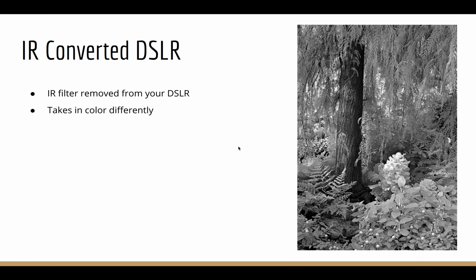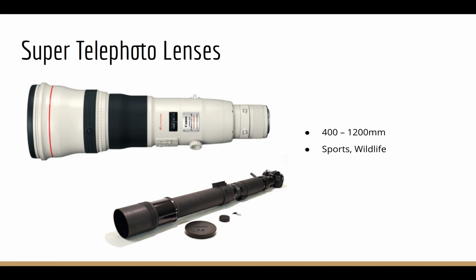Other things you can do are some interesting effects with an IR converted DSLR, so infrared. These shoot in the infrared spectrum rather than the visible spectrum. To do this, your camera has an infrared filter on it, and usually there are people who will do this for you, obviously for money. They'll remove that filter for you, and then how it takes photos is completely different based on color of light.